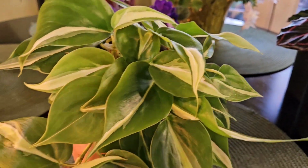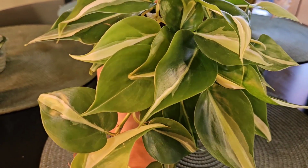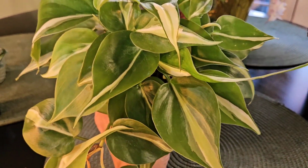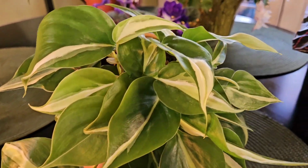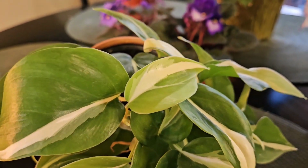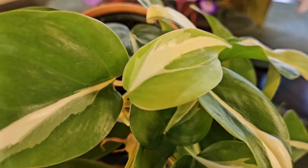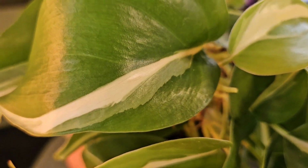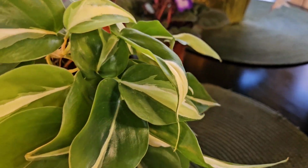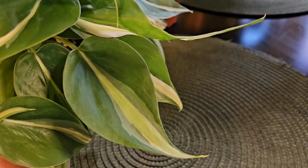I have the Brazil, and that thing is a monster. It grows and grows and grows. No matter how much I cut it back, it keeps growing. And I've propagated from that. So I've always wanted this one. The leaves are a little longer, and you know, they're pretty. Look at the coloring on this leaf here. Hopefully my lights aren't throwing off the color.